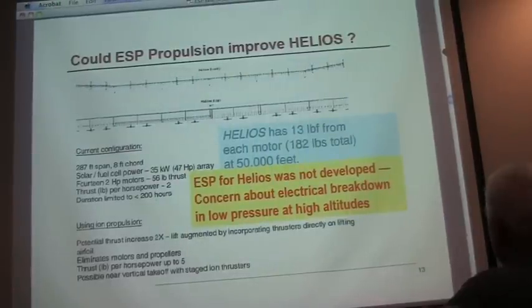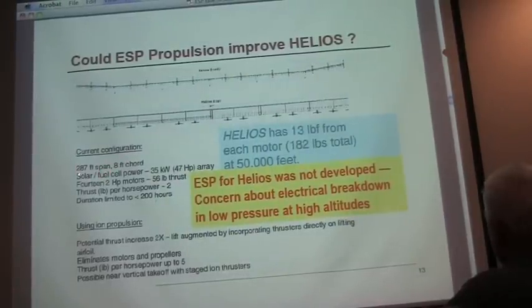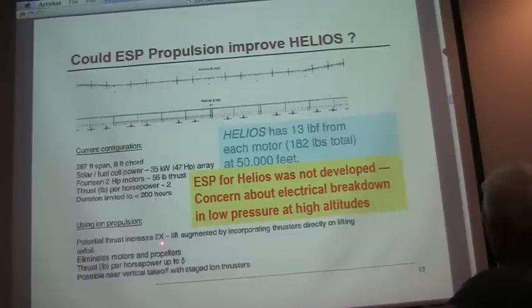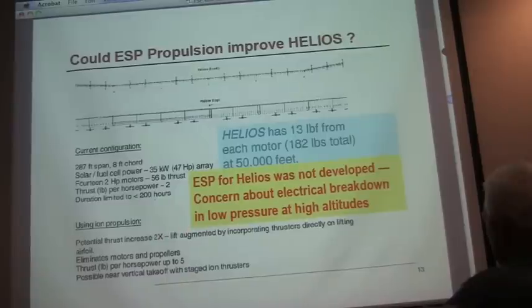I think there's a chart on the next thing about that. Yeah, so here's Helios. It has an 8-foot chord. It's got a 287-foot wing, and it had 56 pounds of thrust. We found that we could, with the same amount of power that it has, electric power, it's electric too, that's the other good thing, we could eliminate the propellers and generate twice the lift. But the most important thing was down at the ground, it generated enough lift to almost go vertically upward, which is one of the big troubles they had.